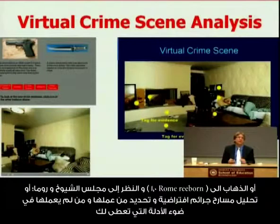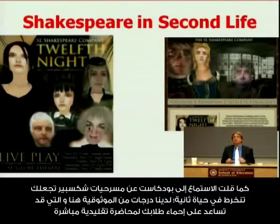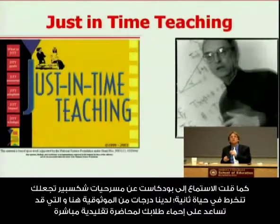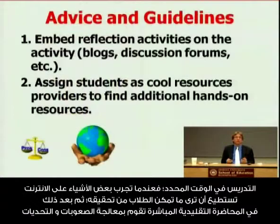Or going to Rome Reborn 1.0 and looking at coliseums and senate halls in Rome, or analyzing virtual crime scenes and figuring out who did it or didn't do it with the evidence that you're given. As I said, listening to podcasts of Shakespearean plays or actually getting involved in them in Second Life. There are degrees of authenticity here that can warm your students up to maybe a face-to-face class, maybe just-in-time teaching, where you try something out online, you see what students were able to accomplish, and then in the physical classroom where they meet, you try to deal with their difficulties, their challenges, right?